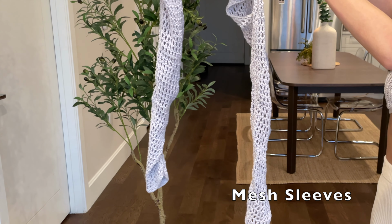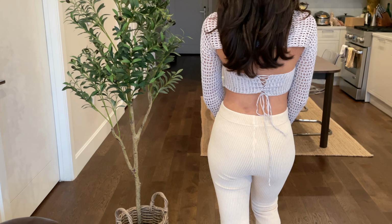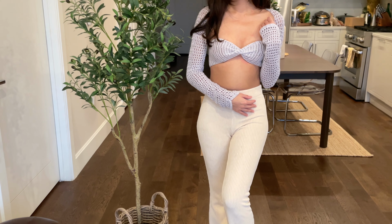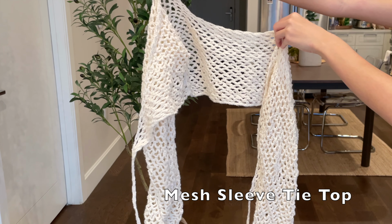I created the mesh sleeves based on the tutorial for the previous top. I don't think I'll be doing a tutorial for this twisted bandeau top unless anyone's interested. It was kind of an in the moment, experimental type of thing that I created for the photo shoot, so nothing crazy. This next top is the actual first thing that I ever crocheted.